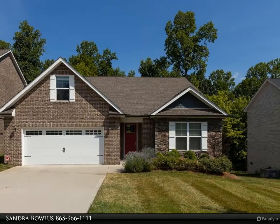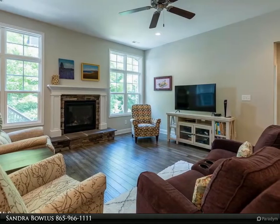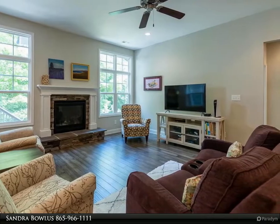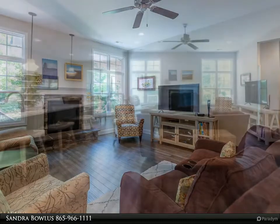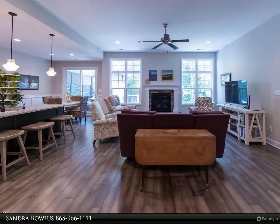This home has a lovely open floor plan, and is only 3 years old. All bedrooms and baths are on the main level with a bonus/craft room up. There is engineered hardwood in the main living areas, bedrooms have carpet and bathrooms are tile.